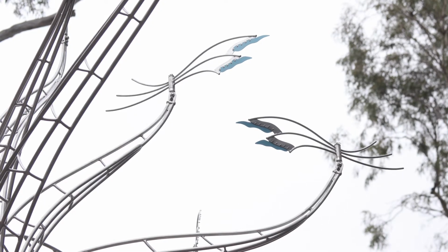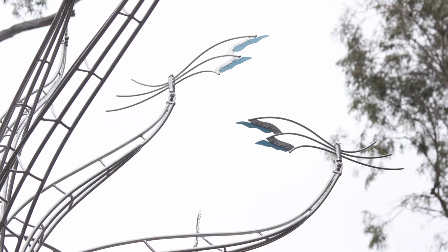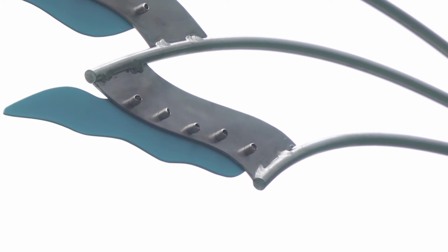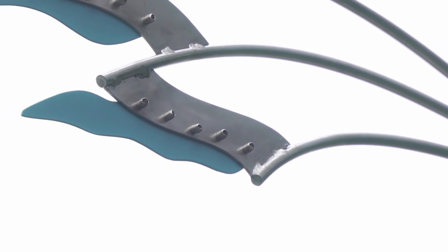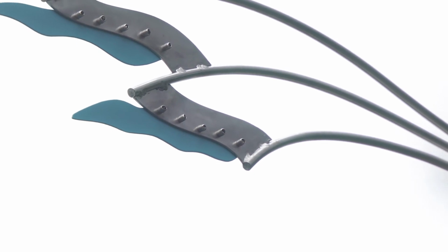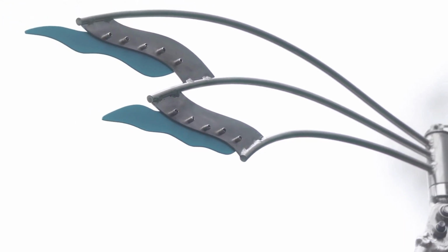There are little details at the top that should move in the wind, and while that is wind activated, they're really meant to be representative of ripples on the water, and their form and shape is meant to be reflective of that, just the slow, subtle changes in the landscape that happen.